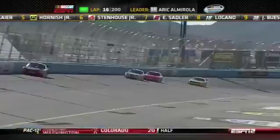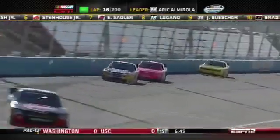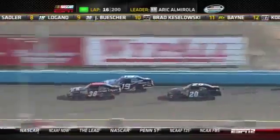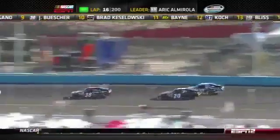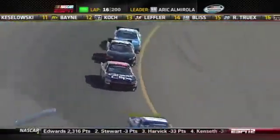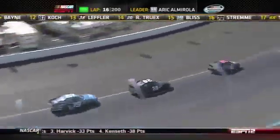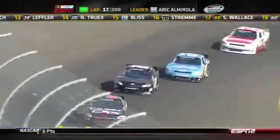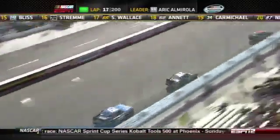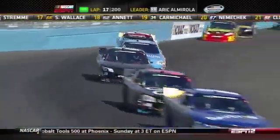His 5th DNF of the year, the 4th due to crash. Action back out on the track right now. The battle for 13th, the 38 of Jason Leffler right now, as he's got Mike Bliss in the 19. Here comes the 20 of Ryan Truex. Truex still has an outside shot for Rookie of the Year. He's only 3 points behind the 2 that are tied, with Blake Cook and Timmy Hill holding down that tie.